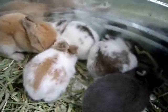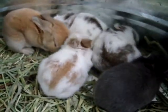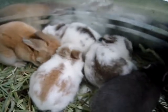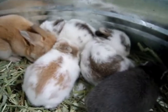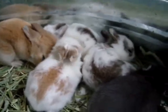Anyway, so this is an update, and basically their eyes are opened, and they're eating solid foods now, and they should be leaving their moms soon. So, yeah, I hope you enjoy.